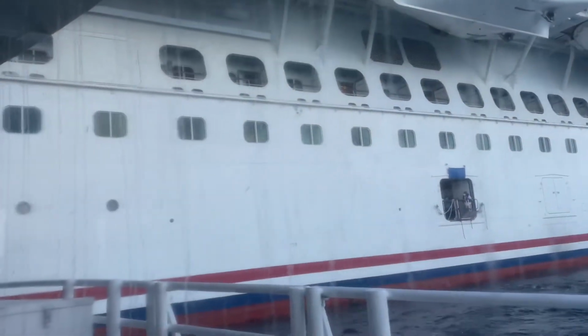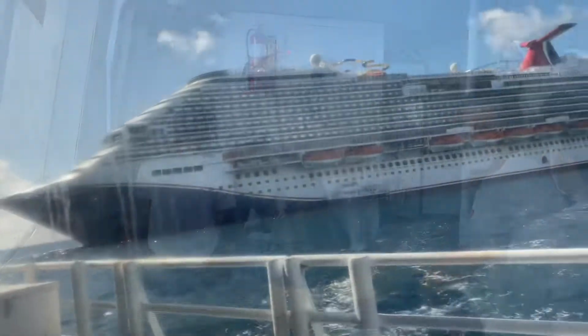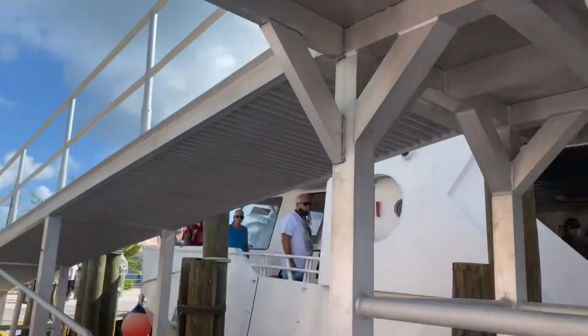We all are the team working in the midnight shift, and we are also scheduled to work in Half Moon Cay and Princess Cay. So we are inside tender boat heading towards Princess Cay.